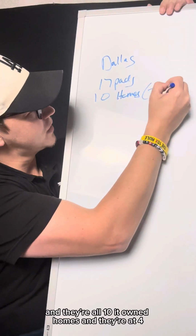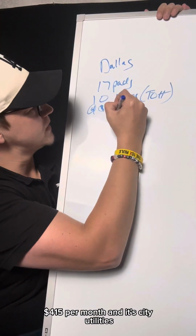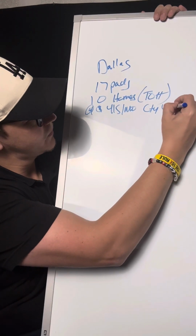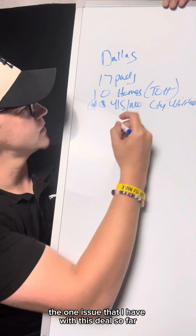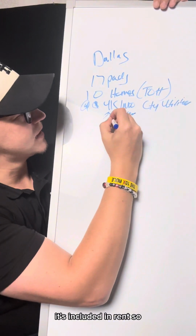And they're all tenant-owned homes, and they're at $415 per month, and it's city utilities. Now the one issue that I have with this deal so far is that they don't bill back for water. So it's included in rent.